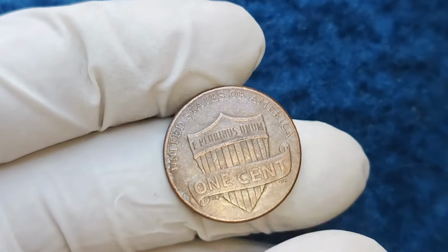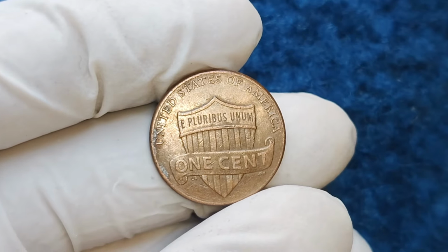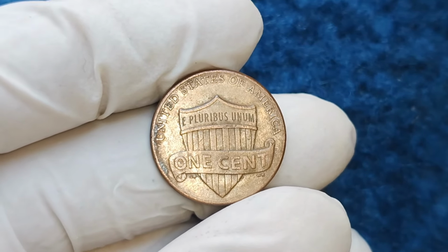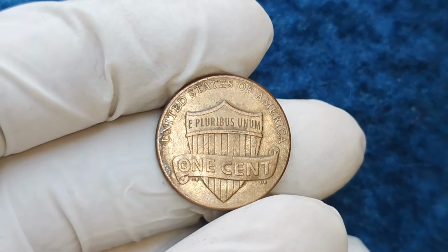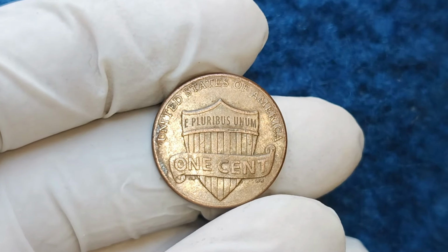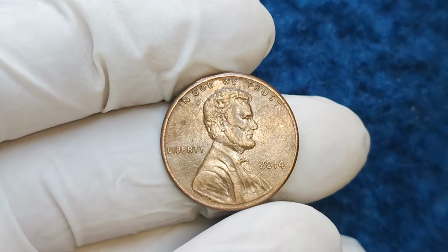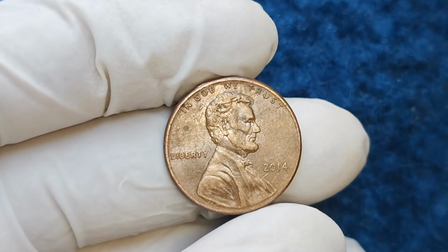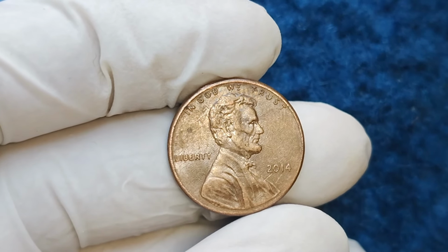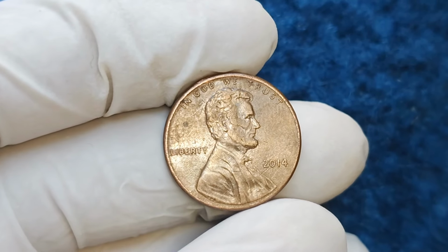So, how do you know if you've got a 2014 no mint mark penny? First, take a look at the coin. It should be a 2014 penny with no mint mark under the year. Pretty simple, right? But here's where it gets tricky. Just because a penny doesn't have a mint mark doesn't mean it's the right penny. There are a lot of fake or altered pennies out there, and not all of them are worth $1 million. So, it's important to do a bit of research or get a professional opinion if you think you found one.